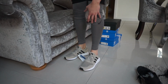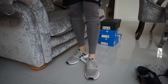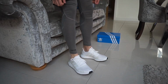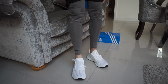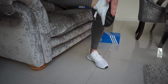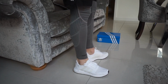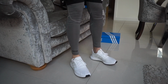Yeah, guys, so these are the first ones, Swift Runs, in sesame black and white, that's what they're called. Very nice, it's like a beige colour. But honestly, they're really comfy. They just fit the shape of your foot really well. So these are the Swift Runs in white with a little bit of a black sole. They also do them in triple white, but they didn't have them at Foot Asylum. They do them on ASOS where they've got a white bottom. I think they'd be better, but they still look pretty good. Just, I'm not sure about that black bit on the top there, but still pretty nice. Very comfy. Absolute bargain as well, so can't really complain.